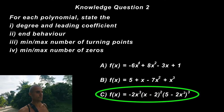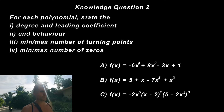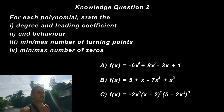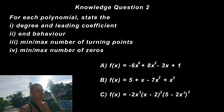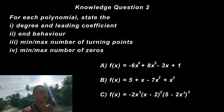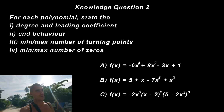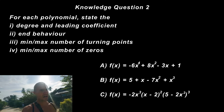You have to think about what the leading term would be if the polynomial was expanded. And I've done exercises like that in the lecture videos. So this is just going to be one case, but make sure you go through those lecture videos, those different cases, because there's a specific way to get the leading term.